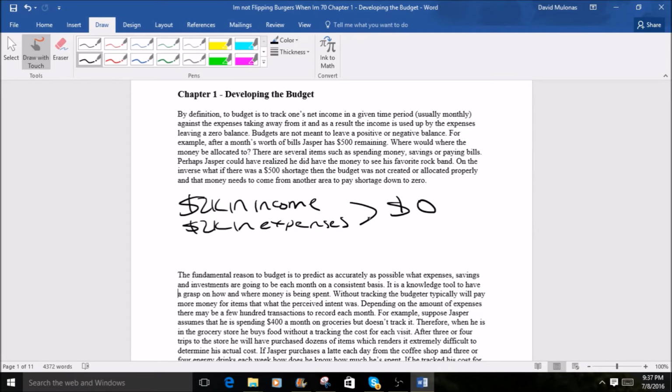Another thing to think about is, what if you don't budget? So for example, we see Jasper has a month's worth of bills at $500 remaining at some point. Now, where would he put that money? He's got $500 left over as far as he knows. He looks in his account and says, I have $500. I think I paid my mortgage and I think I paid my car payment, and so on. But then the next month comes up and he didn't realize that he spent too much money. He could be $500 in the hole and he wants to go see his favorite rock band and realizes he can't do it because he doesn't have the money. Or if he doesn't do that and really wants to go, and this is the trap that most people fall into, they're going to end up putting money on the credit card.